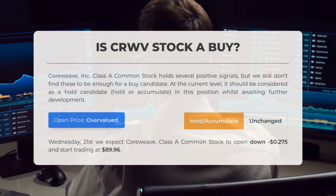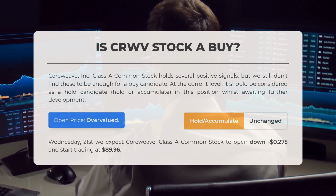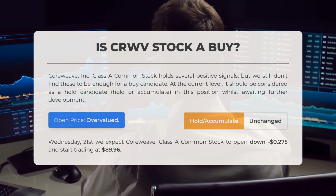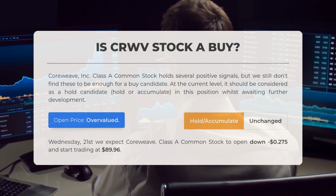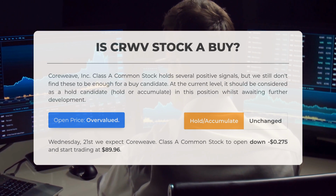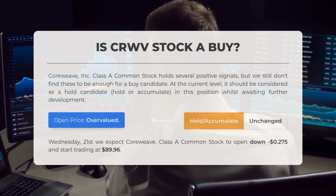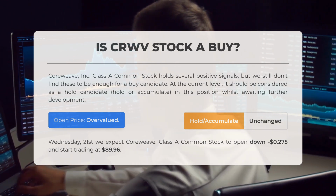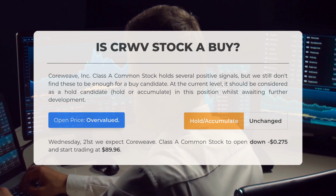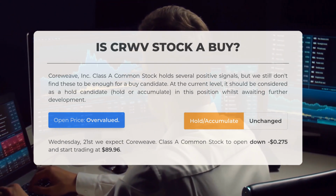Is CoreWeave Class A common stock a good investment option? CoreWeave Inc. Class A common stock exhibits several positive indicators. However, we do not consider these sufficient to classify it as a buy candidate at this time. Given the current circumstances, it is advisable to regard this stock as a hold or accumulate candidate while waiting for further developments. After assessing the volatility and movements from the most recent trading day, our analysis reveals that the current price appears to be overvalued.